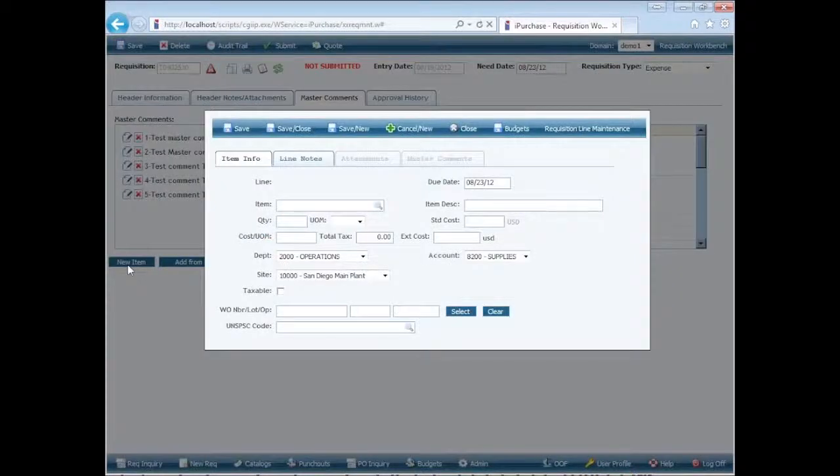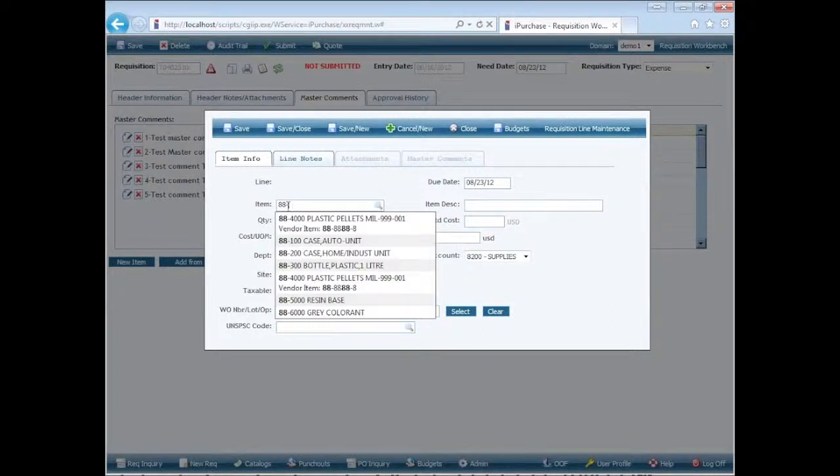Down here, new item. I'm going to start creating some line items. We can search several different ways. As we start typing a part number that is defined in QAD, we'll get presented a list of the matches. We can also search by description. We could also search by supplier part number. Once you put in the third character there, it'll start searching.